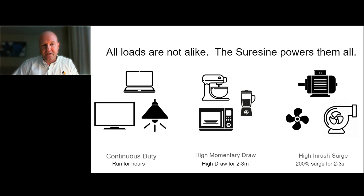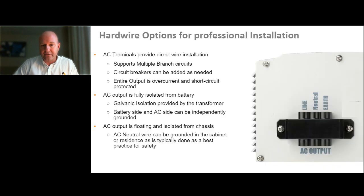Okay, one of the things I mentioned earlier is the differences in some of these loads. If you look at these applications here, you'll notice that continuous duty loads are something that is pulling power day in and day out. And you need a cool operating, and of course very efficient design in terms of providing that power 24 hours a day. But loads that have a high momentary draw, they may be run for a heavier cycle and then turned off. Of course, those need to be stood up. And then, as I mentioned earlier, the ability to provide a high inrush surge, so that current that can start heavy loads, fans, motors. As I mentioned, we use valve controls that are turning on and off pipeline applications. Those are also something that the SureSine, of course, runs in the field.